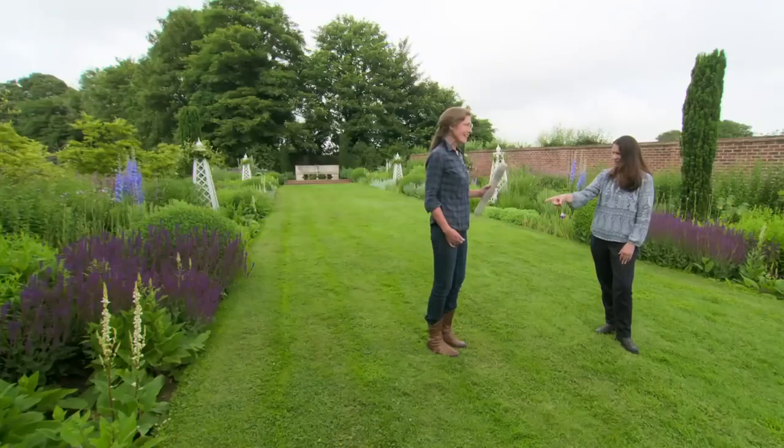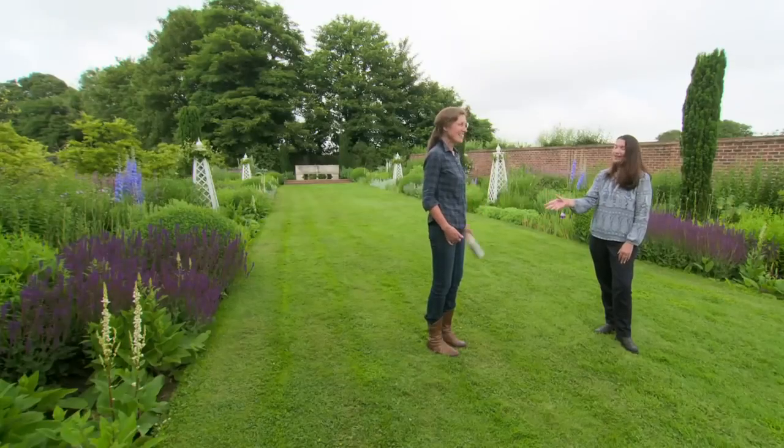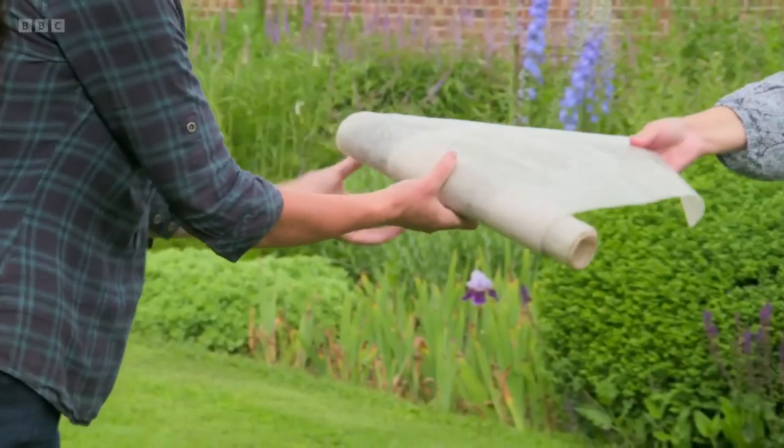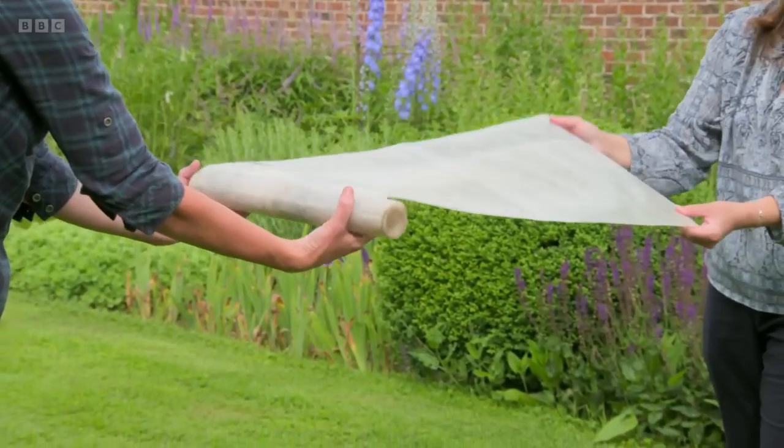You're clutching something there which looks like... It's the blueprint. Yes. The plan. Can I have a look? Give you my arm there. There we go. Let's see if we can unroll it. It's still got mud on.